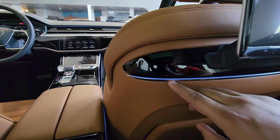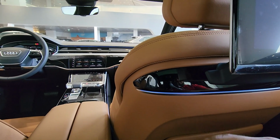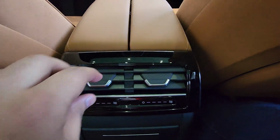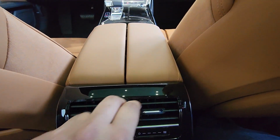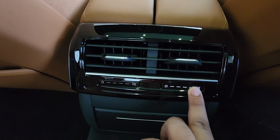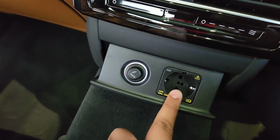Then you can see we have ambient lighting over here, your piano black, but if you choose wood, that will be seen over there, or if you choose aluminum, that will be seen over there. You have your AC vents right over here, which are nicely damped. You can control the air vent speed via these touch sensitive buttons over there. You do have a 12-volt socket and a household plug as well.